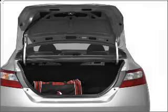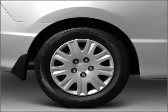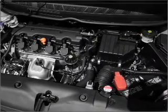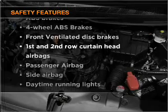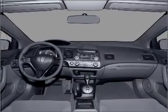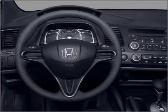Air conditioning, power door locks, power windows, power steering, cruise control, power mirrors, an alarm system, an AM/FM stereo with a CD player. If safety is a high priority, rest assured knowing that these top safety components are included. Front ventilated disc brakes, passenger airbag, side airbag, curtain head airbags, daytime running lights.